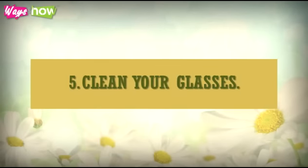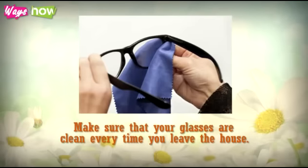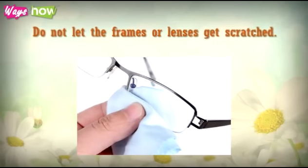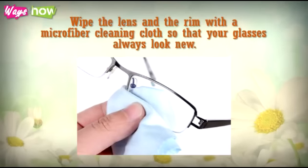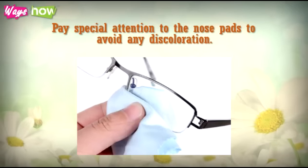5. Clean your glasses. Wearing dirty glasses will not only make you look bad, but it will also speak to your personal hygiene. Make sure that your glasses are clean every time you leave the house. Do not let the frames or lenses get scratched. Wipe the lens and the rim with a microfiber cleaning cloth so that your glasses always look new. Pay special attention to the nose pads to avoid any discoloration.